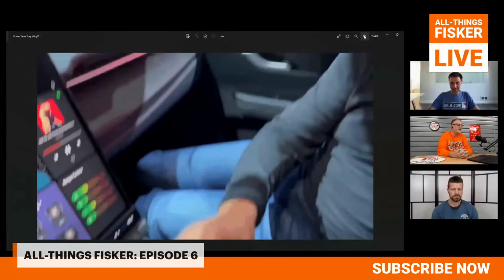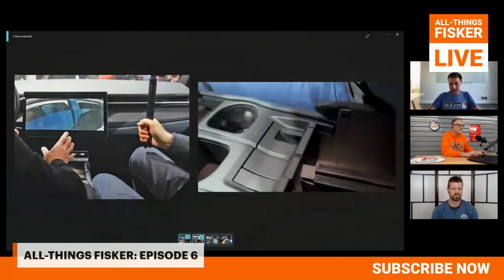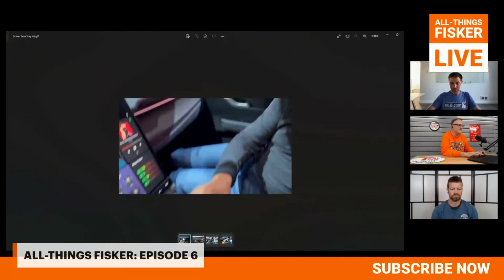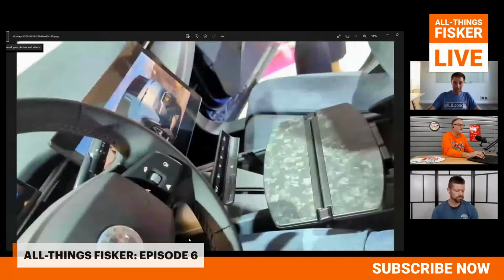Here's for everybody watching along. This is the taco tray. So let me back it up, restart it. So yeah, that taco tray, there were two actual taco trays in this Fisker Ocean Extreme. There is a taco tray in front of the passenger seat, in the front passenger seat. And then there's also the hidden taco tray that is in the center console armrest. And it's actually kind of neat. We've all maybe seen something like that, most likely on an airplane, but this was the first time that I've seen it in a vehicle.